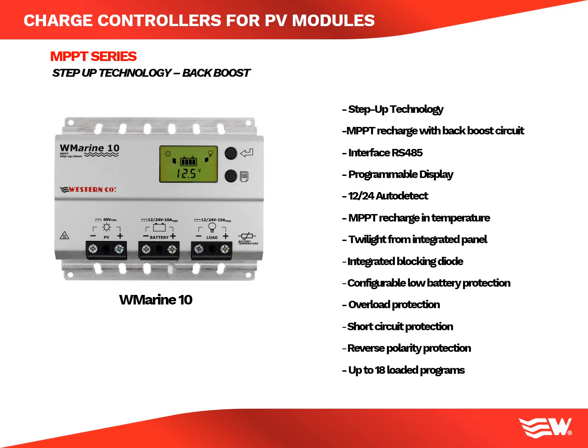This allows, for example, to use a PV module with an open circuit voltage of 10 volts to charge batteries both at 12 volts and 24 volts. The PV module voltage during the operation of the MPPT circuits goes from 5 volts to 40 volts with both 12 volt and 24 volt batteries.